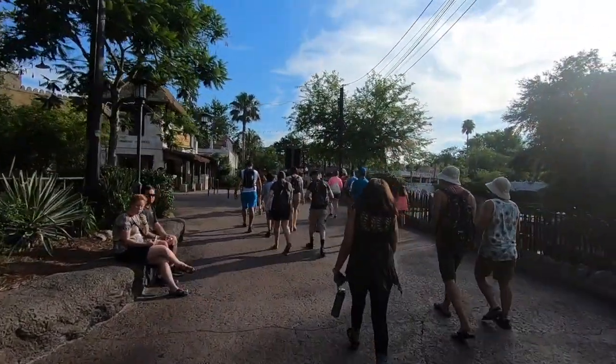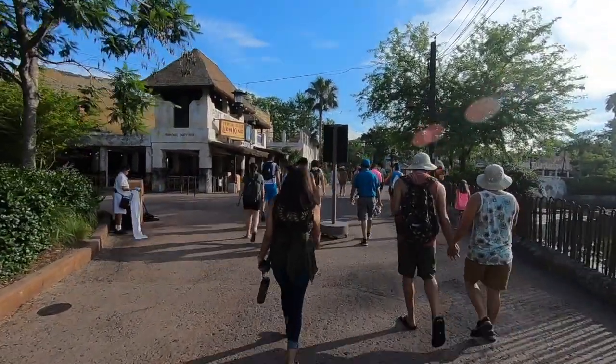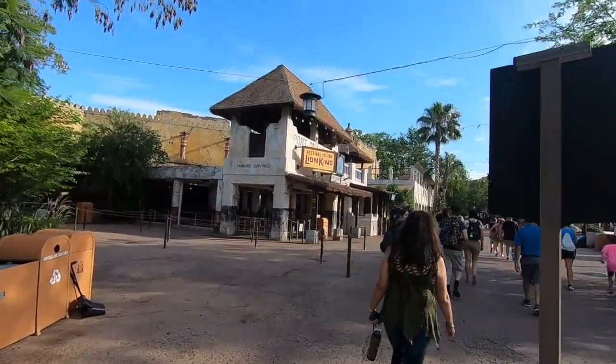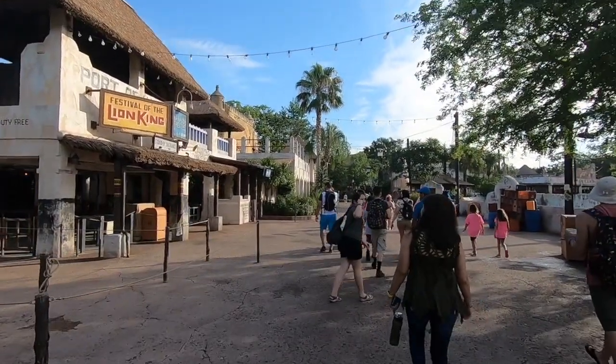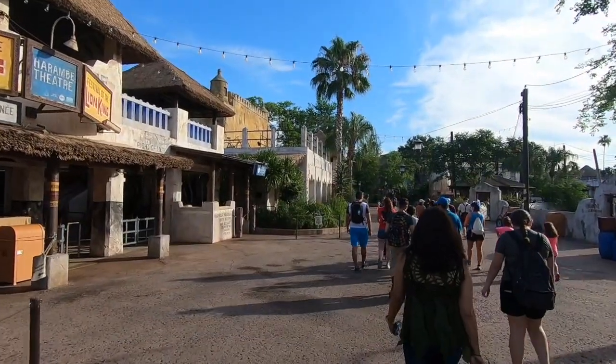So as is typical at rope drop, the Flight of Passage line is backed up into Africa. They just told somebody about an 80-minute wait. We're 25 minutes into extra magic hour, so the park isn't even open yet. So we're done. We rode both rides in Pandora, and we're headed to take a safari.